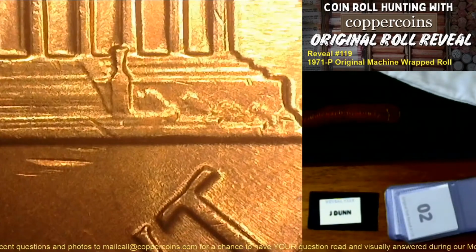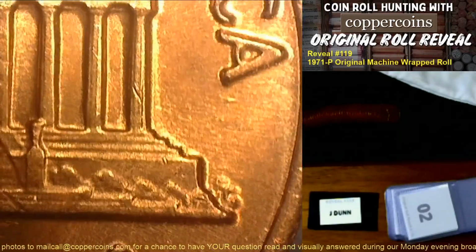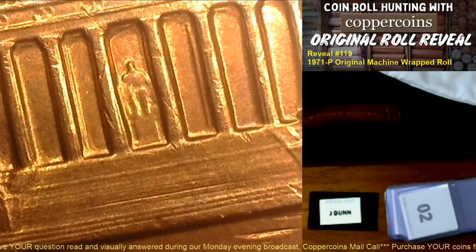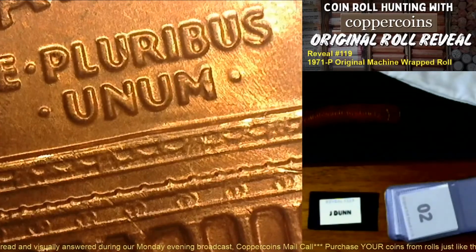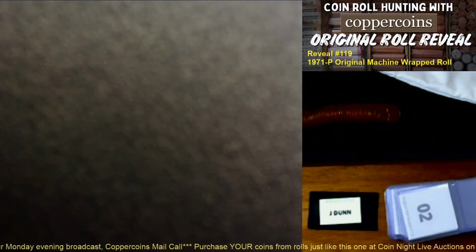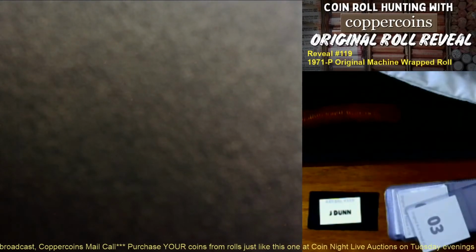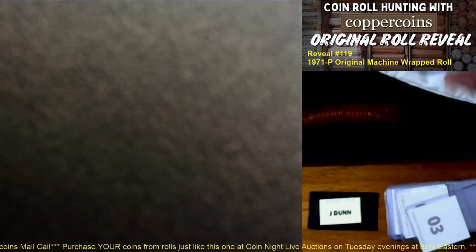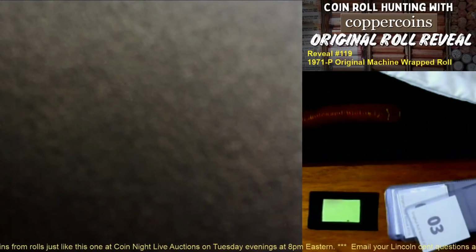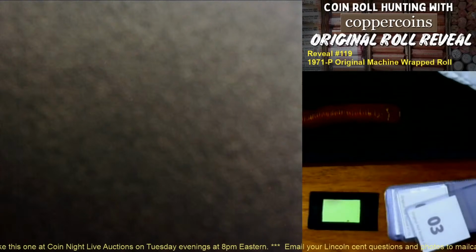Let's take a look at the reverse. Don't expect to find anything on the reverse of 1971 Philadelphia Lincoln since there just hasn't been anything reported. Now this is for doubling. I'm talking about that. I'm not talking about errors. There's errors on every issue, or at least the chance for errors on every issue. Alright, that's coin number 2 for Jeff Dunn.